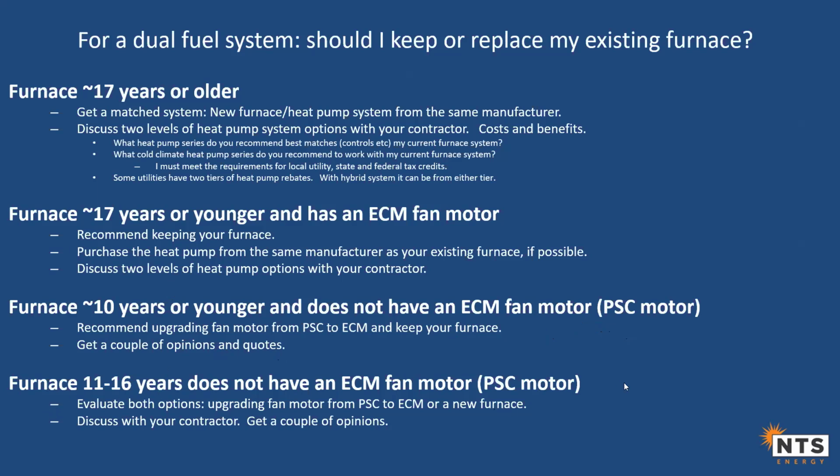11 to 16 is a tough deal. You can upgrade the motor. I would discuss with the contractor and say, what's the condition of this furnace? Is it in good condition? Also big differences: is it a 90% furnace? Is it an 80% furnace? I guess I should add that in here, because an 80% furnace is another big variable. So this is kind of the area where I think extensive discussion and deciding what you can afford, given all the rebates.